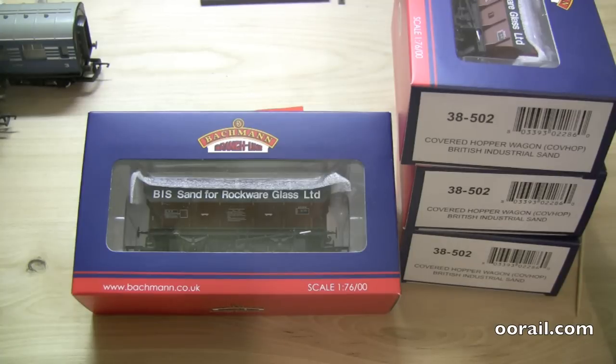Now the covered hopper wagons were basically a standard BIS design for carrying powders, and they could be unloaded by gravity most of the time without any assistance. Some of them were fitted with various apparatus to shake or lift the contents of the wagon, but in general, they were designed to be unloaded by gravity. Most of these were condemned by 1982, and they were replaced by either PCA wagons or polybulks. So you may have seen those polybulk larger freight wagons on the layout before. Those would have come after these particular COVHOPs.